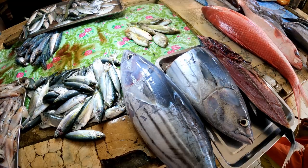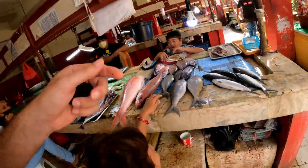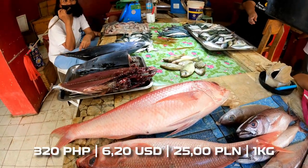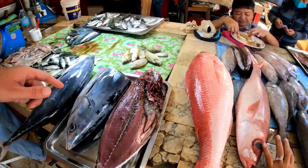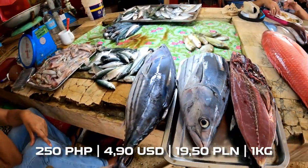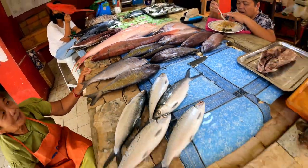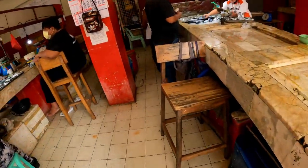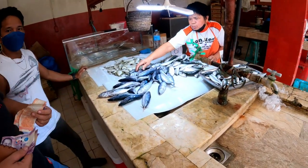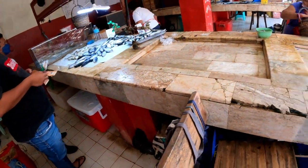Nice tuna, huh? Red snapper. Pila kilo? 320. Mahal. Barato. That's the big fish, huh? What about this big tuna, pila? 250 per kilo. Okay. More bangus. Small tuna. Pila per kilo? 240 per kilo. So big one 250 and this is 240. Better buy big.